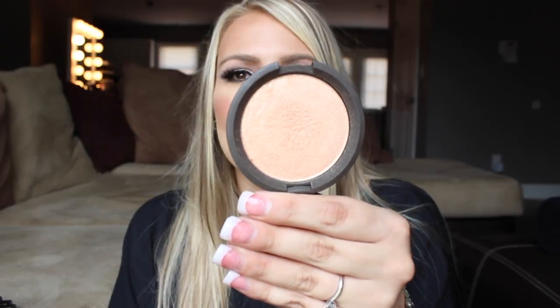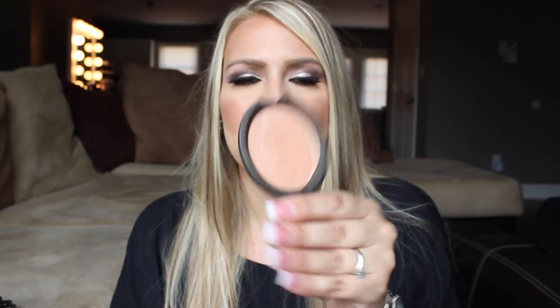Another thing, which you guys know I could not leave out of my July favorites, and this has to be my number one favorite, is the Becca Shimmering Skin Perfector in Champagne Pop. So it looks like the same packaging that the Beccas come in. Here's what it looks like in the pan. It is so pretty. I wish that they would make this permanent. They need to, because it looks good as light as you are, as dark as you are. It would look good on every single skin tone.